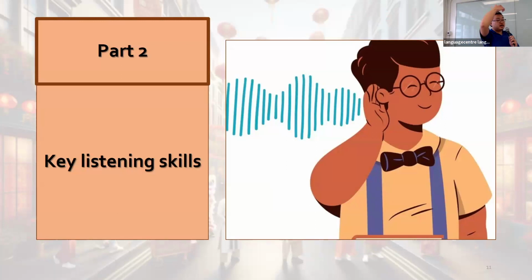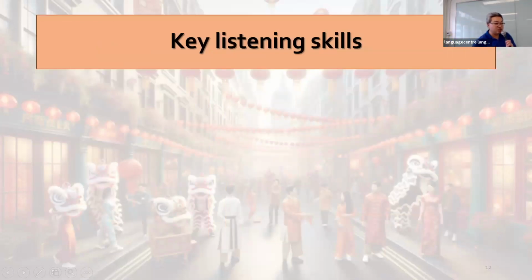Okay, so perhaps I've talked too much about the design of the IELTS listening test. So what key listening skills will be tested in the IELTS listening paper? According to the official documents, and also from my personal experience of taking IELTS, there are 4 types of listening skills to be tested. So if you turn your handout to page 2, at the top of page 2, you will see a box, right? I would like you to fill in the blanks as you listen.